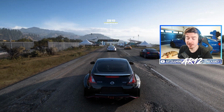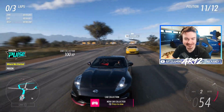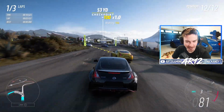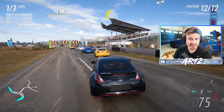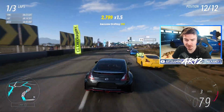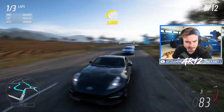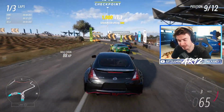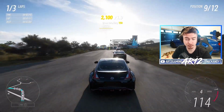This wouldn't be an AR12 video without any fun facts about the Nissan Nismo 370Z. Speaking of 370Zs, there's the old one. That is the regular 370Z that's been in Forza Horizon 5 since the game came out. This one is from 2019, and more importantly, it has the Nismo package. Nismo also gives you a whole bunch of really cool body mods, like this little red trim down at the bottom, little red side skirt, a little red front splitter, all around a pretty cool looking car. There are no engine upgrades for the Nismo version compared to the regular version.